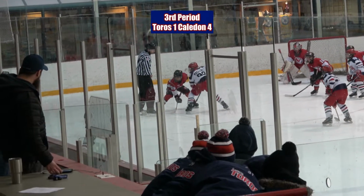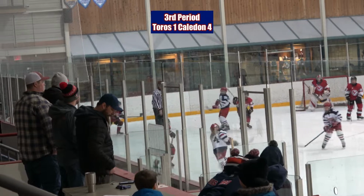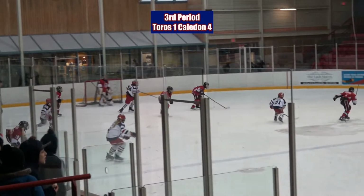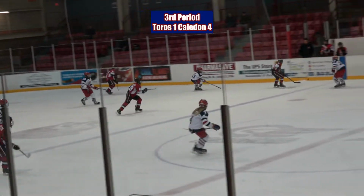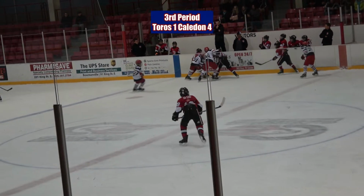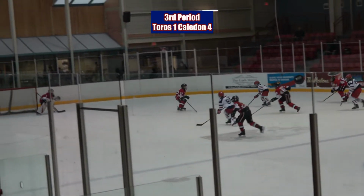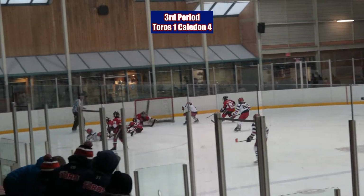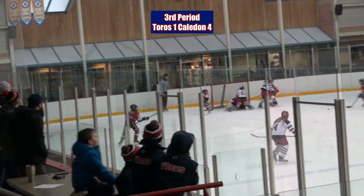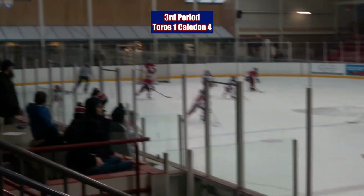Faceoff will be off to the right of the goal. Ryan McLean tried to win that draw, gets kept in there by the Toros defense. Miller Hope trying to keep it in. Knocked down there on the other end by J.P. Houston. Picked off there by Miller Hope. Hope taking it to the front of the net. Off for Shaw, shot, stop. Loose puck for Miller Hope, can't bury it. And the Toros can't bury that loose puck in front either.